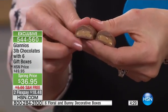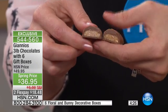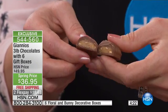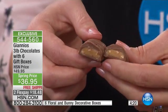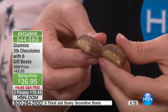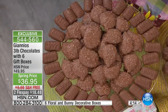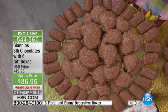Now this one is our English toffee. Check that out. My grandmother used to make toffee, and she made the most beautiful toffee. And I joke about it, but if she were alive today, I think she'd stop making toffee and just buy Giannis toffee. It's so darn good. It's really, really good, the chocolate. Read the reviews. You really taste the difference. It's that richness, it's that decadence, all the finest gourmet ingredients.